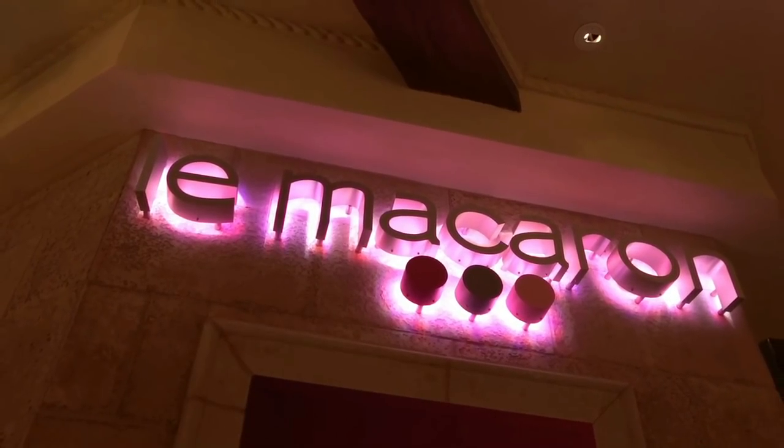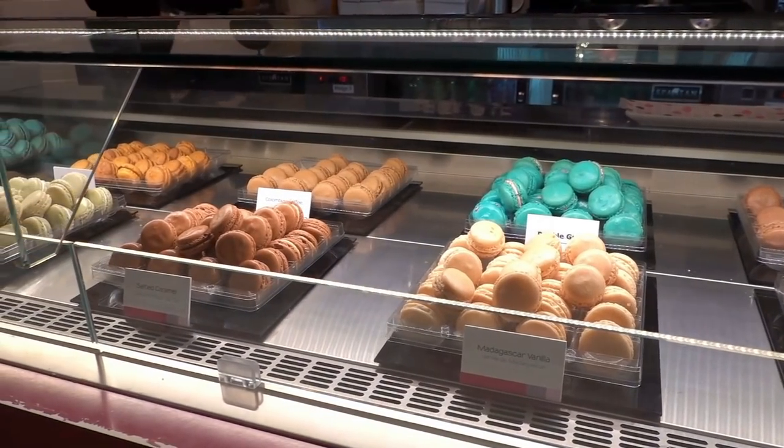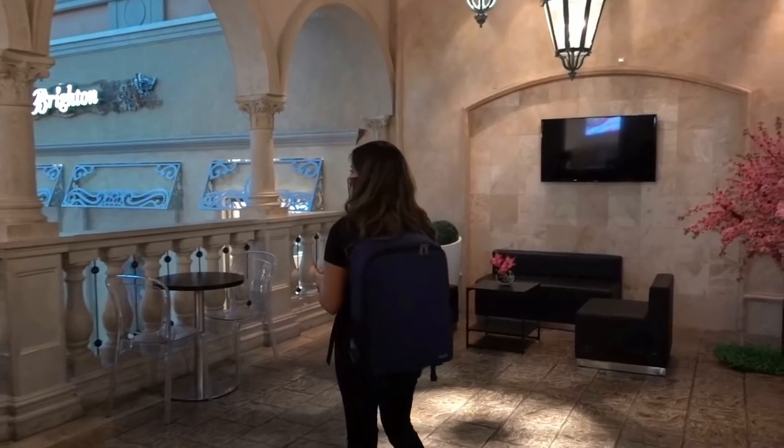So now we're here at the Venetian Hotel. We are right by the gondola area where they serenade them. There is a hidden gem amongst this area. What do you think it is? I don't know. You don't know? You need to tell me. Okay, I'm not going to tell you. I'm going to show you.